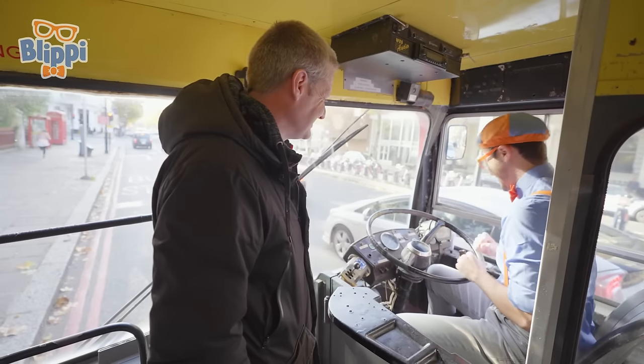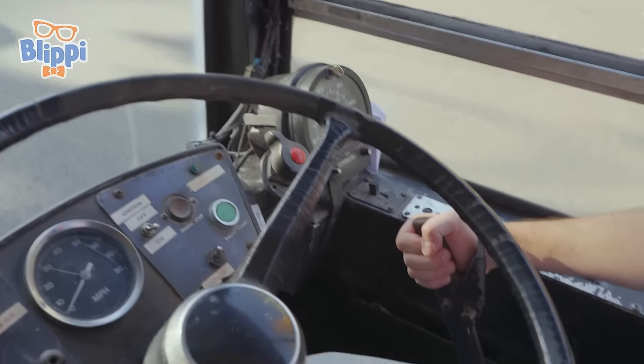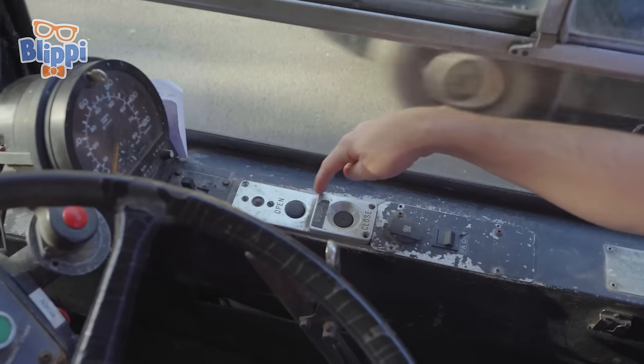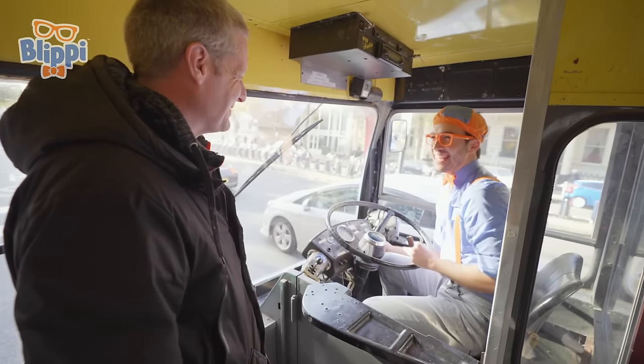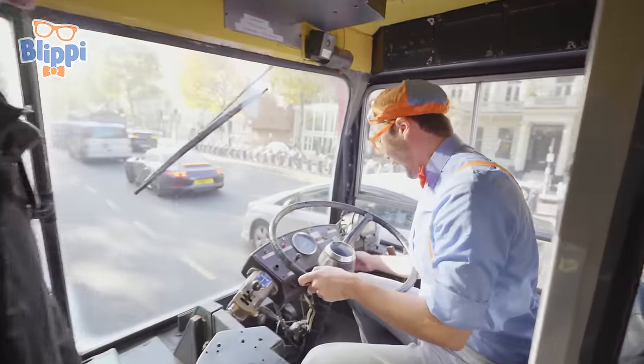Whoa, that's so cool. Oh, look, and this lever, is that the... It's a handbrake. Handbrake, yeah. There's a button for the doors. Ooh. And I think I know what this button does. Is it okay if I press it? Yeah. Okay, here we go.